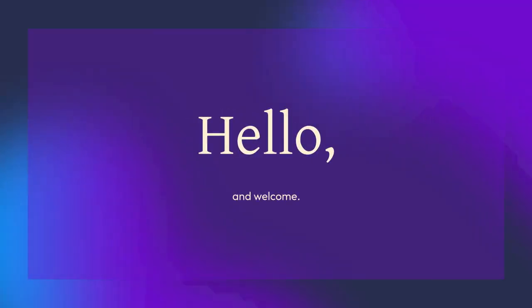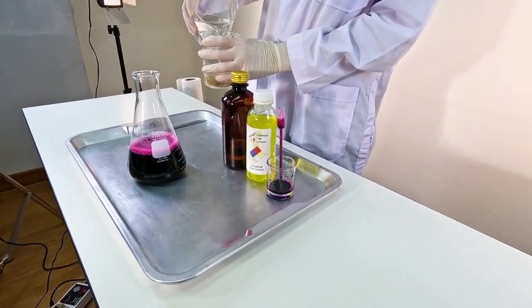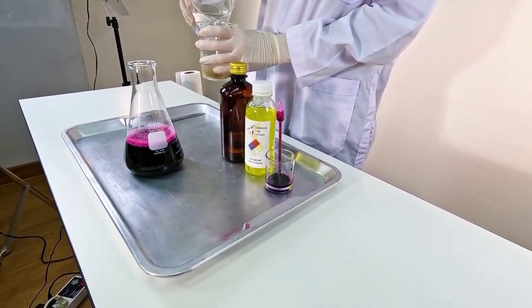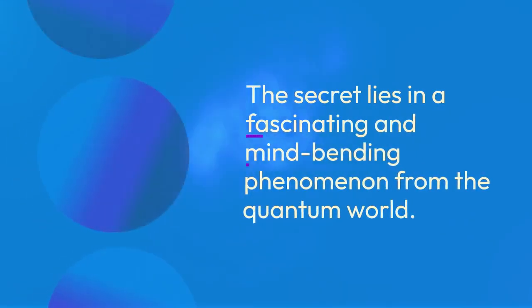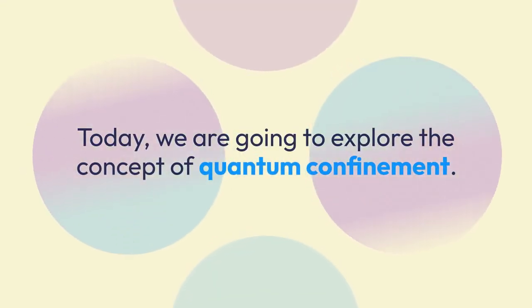Hello and welcome. Have you ever wondered why materials can completely change their properties, like their color, just by becoming incredibly small? The secret lies in a fascinating and mind-bending phenomenon from the quantum world. Today, we are going to explore the concept of quantum confinement.